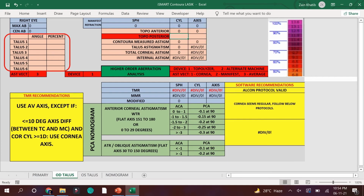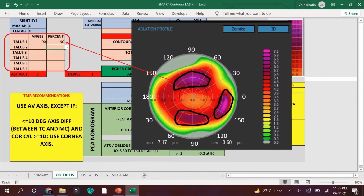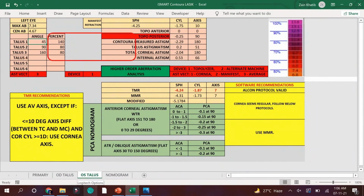So let us see this ablation pattern here. As we can see, there are 3 taluses. The first one appears to be at 90 degrees and is roughly 90%. Similarly, the second one is at about 60% at 165 degrees. The third one is again 60% at about 80 degrees. This is how we enter the taluses. We have also entered the posterior corneal astigmatism using the nomogram here.